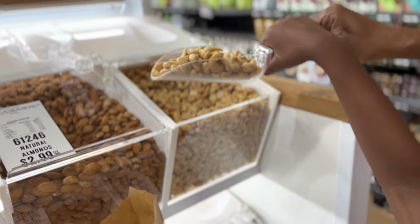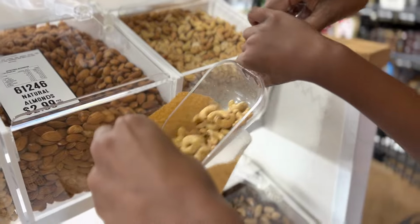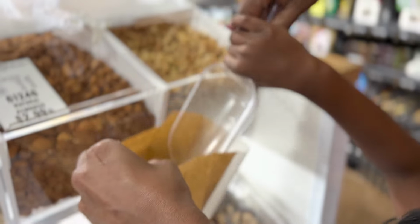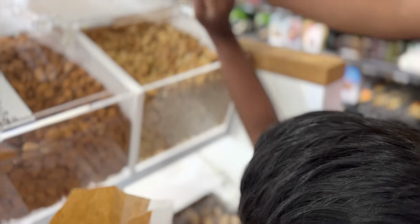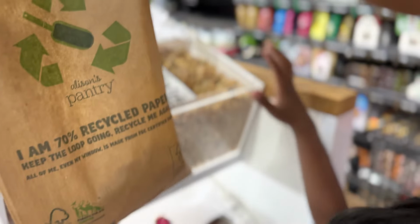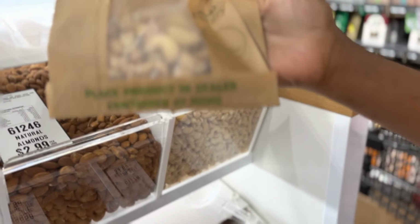The school that our kids are enrolled in allows nuts, which I'm so grateful for because it's their favorite snack option. Of course, our son was very enthusiastic about this whole shopping trip, that he wanted to help everywhere, and so I was helping him just load in the nuts right here.